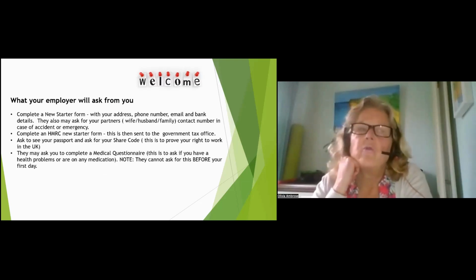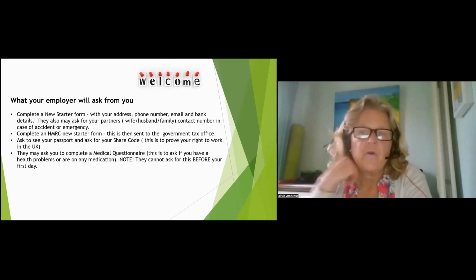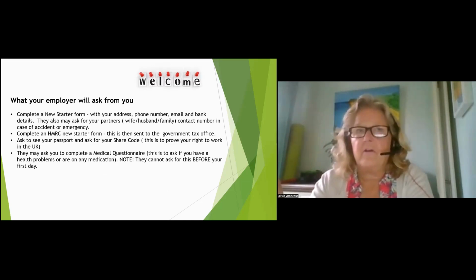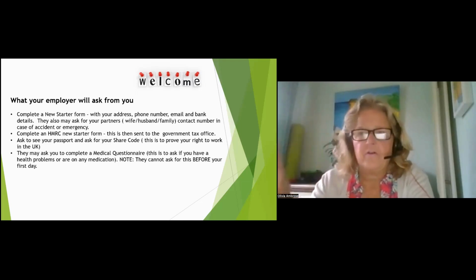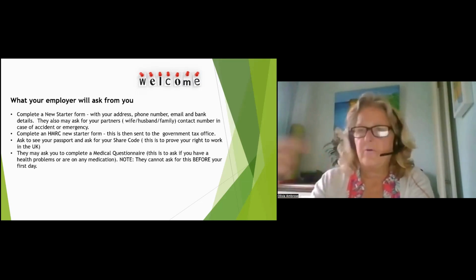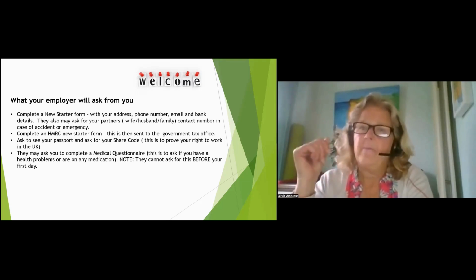So, what your employer will ask from you when they first start you working for their company is usually you have to fill out a new starter form with all your basic details on. They might as well ask for a family member, in case you have an accident, like an emergency contact. They will ask you to complete a form from HMRC, which is the government tax office, that you fill out. And then they will ask to see your passport, or they will ask you for your share code. And that's important from the employer because they have to prove that they've checked everybody's right to work. And then they also might ask you to complete a medical questionnaire.